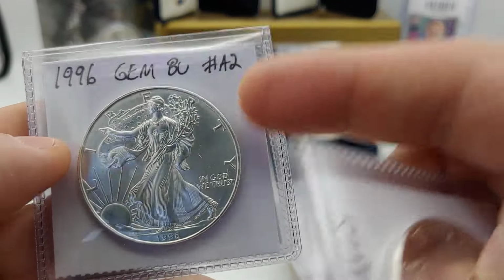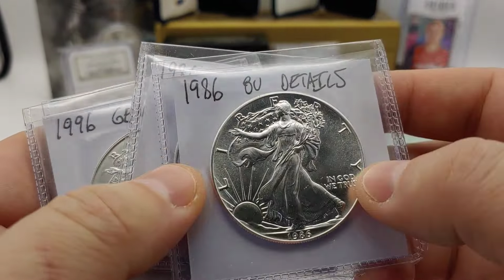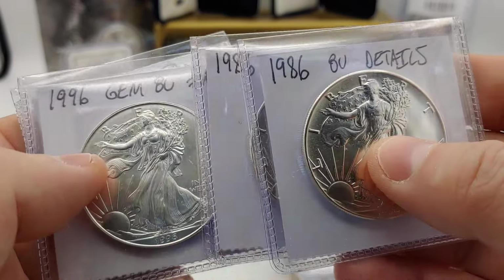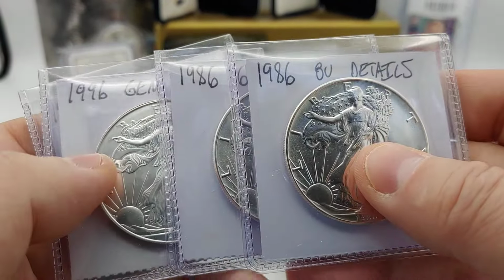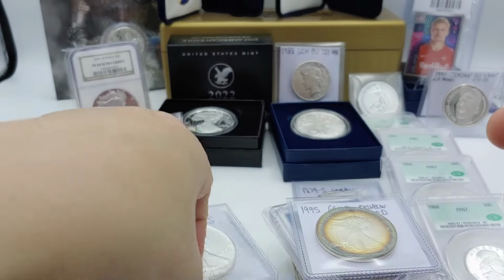So if it's a 96, if you can find them for like 40 bucks or whatever, you'll be good. If it's an 86, again, if you can get those for around 40 as well, that's a good price point to get in where you kind of won't lose, as long as the coin's not completely destroyed or ugly.